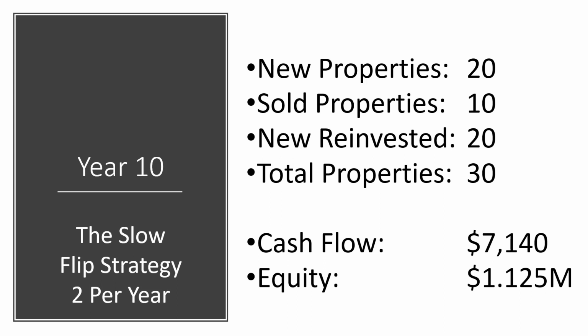So now you have a total of 30 properties in your portfolio, giving you a cash flow of $7,140 every single month and an equity of $1.125 million. And remember, with appreciation factored in and debt pay down, you're actually worth much more than that. Paid off, significantly more than that, you're a multimillionaire. This is buying 2 properties a year and then just starting to reinvest or recycle some of those lower performing properties in year 6. Let's go one more step.